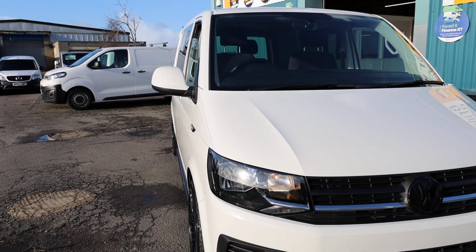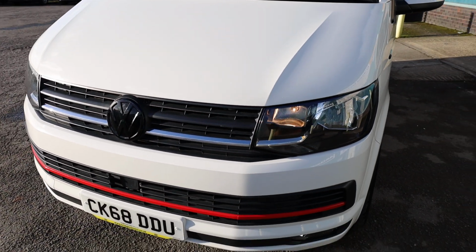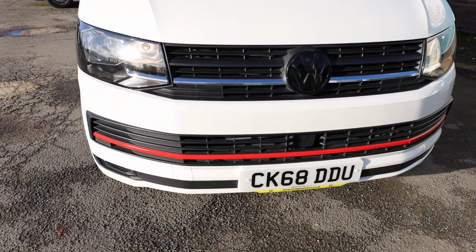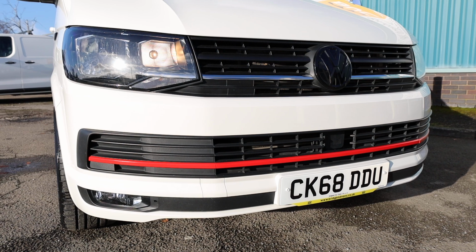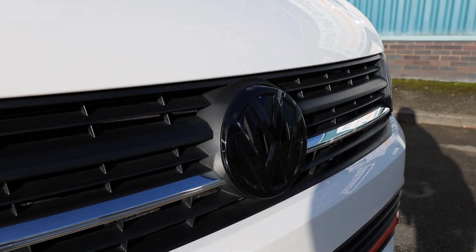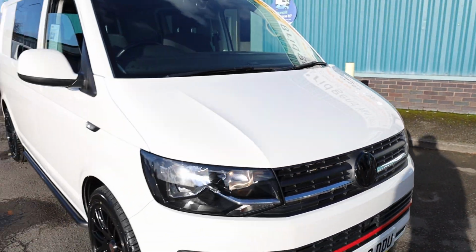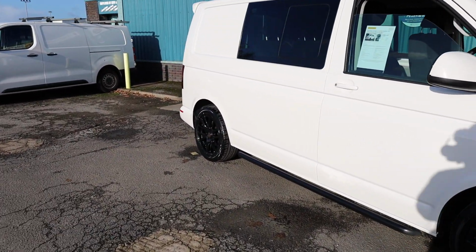Again, looking at the front here, there's no excessive stone chipping or anything like that. Of course, you're going to find the odd one here or there, but that is being highly critical, and it is in really, really good order. You've got front fog lights as well on a Highline as standard. All looking very nice, and there's a look at that black front badge there again, which just ties in the black elements like the wheels, the sidebars, etc.